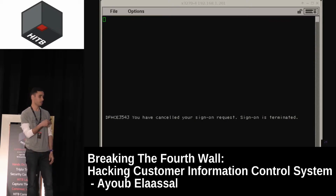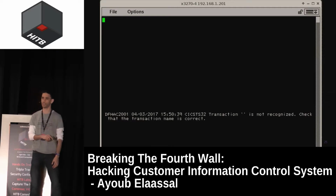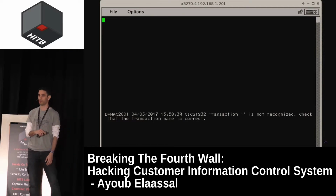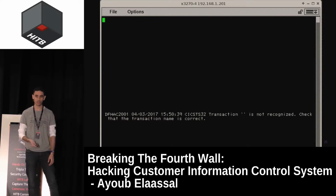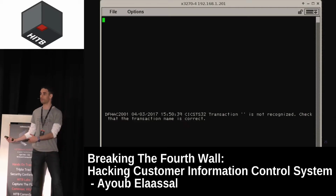It happened when I realized it, when I pressed enter by mistake, and it said, CICS transaction empty is not recognized. I'm like, holy shit, is it asking me which program to run? Turns out that's what it was. It was asking me to enter a transaction ID, an ID that corresponds to a program.